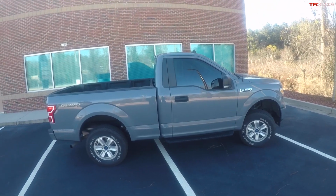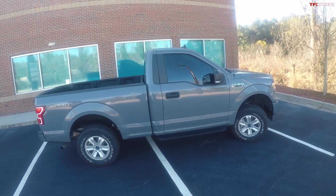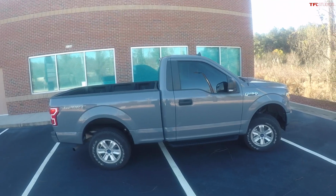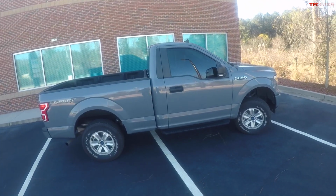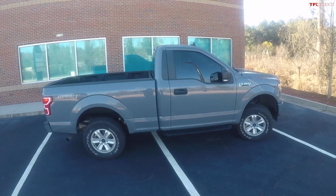They're not super easy to find, so I ended up looking for about a month before I found one that was within driving distance. So I ended up going over to Rome, Georgia. Bought this truck from Courtesy Ford in Rome. Super easy guys to work with, really friendly, in and out of there in a couple hours. So overall, really good dealership experience. No issues with them whatsoever.